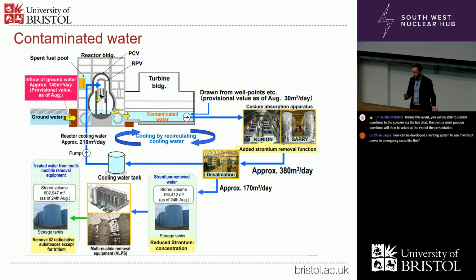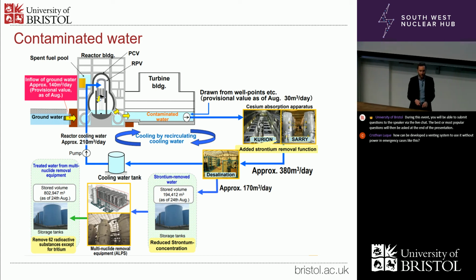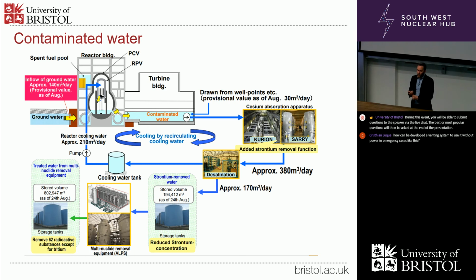Okay, so yeah, sorry, the previous question was for me to comment a little bit more about the difficulty of the operators getting the documentation. The last question was if the operators just walked away, would exactly the same thing have happened? I think it's impossible to completely answer that. I think most likely the meltdowns would have occurred anyway.